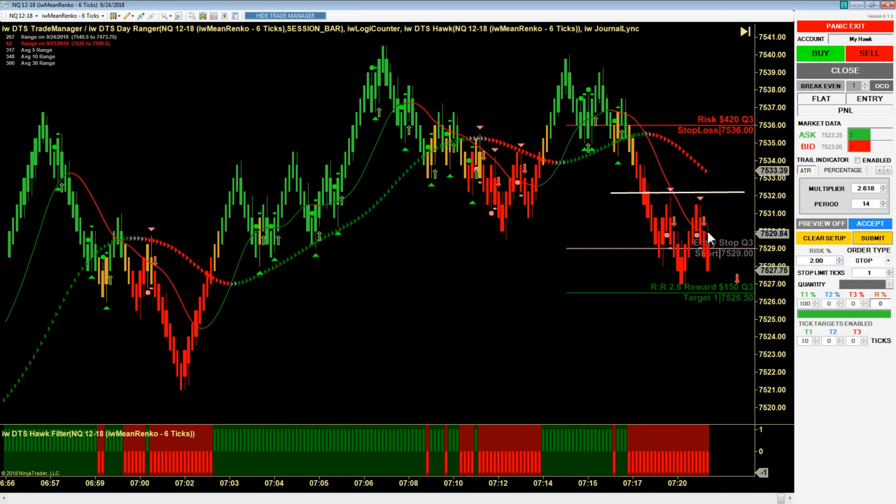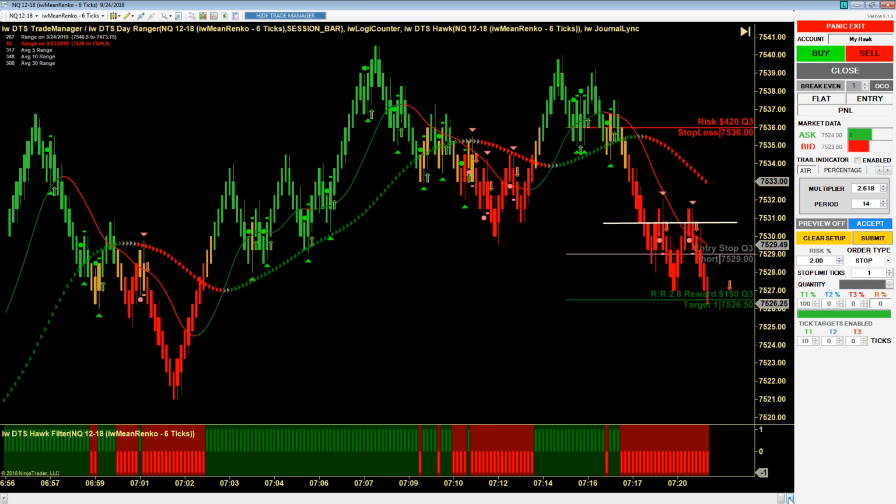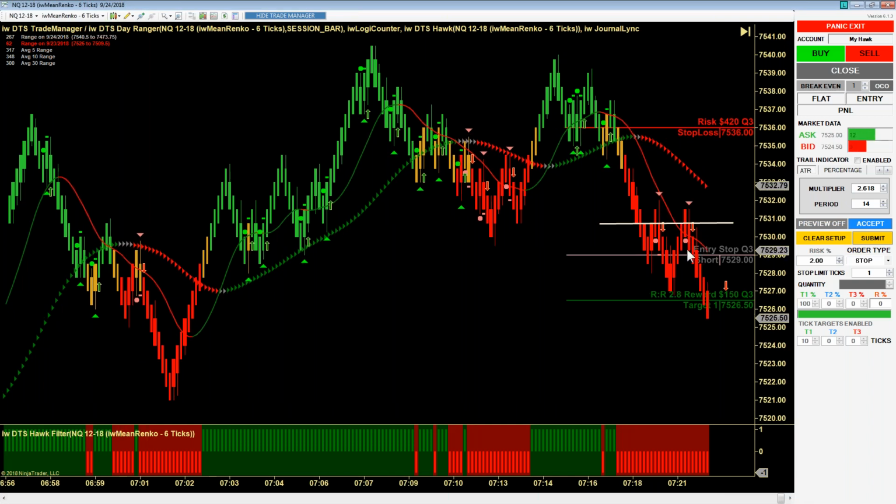Here now, look at this bar. This is the third attempt by the sellers to move the market down. So that would also be a good place to roll your stop. And then you finally get the follow through to your profit target.